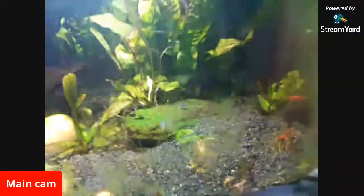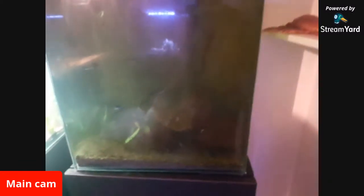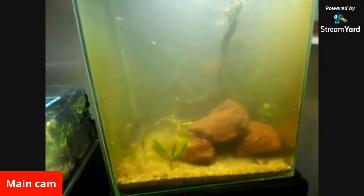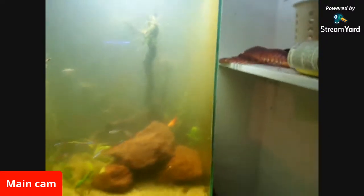I love this shrimp tank. This tank, however, I chose the worst possible time to show it. The lights are currently off because it has a lot of algae. I'll just turn it on for a second and show you. Sorry about the mess. I have to get all this sorted. But this has a lot of algae, and it's not the algae that I'm really worried about. Well, not the normal algae.